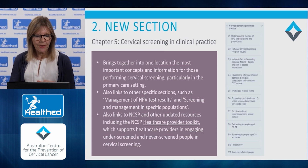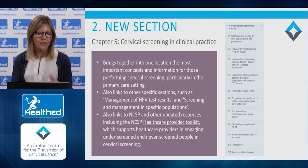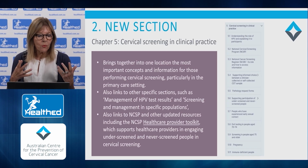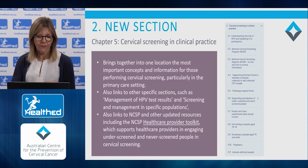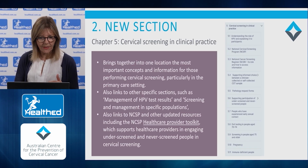And let's have a look at this new section. This came because it was asked for by GPs and nurses. They wanted something which brought everything together that you need to support your practice into one location. It also links to specific sections in the guidelines very easily, such as management of HPV test results, and it links to other resources in the National Cervical Screening Program, including the really useful Healthcare Provider Toolkit. So great new design features.